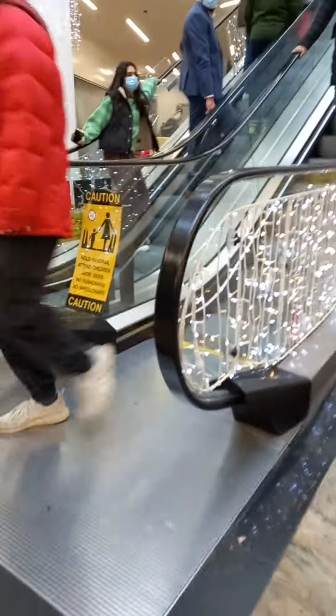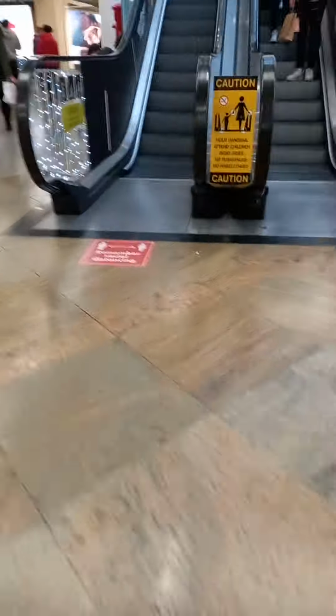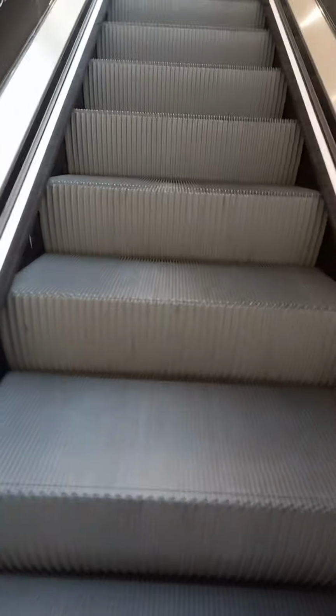Wait, I don't think you can access Next Beauty and Home from down here. I think you can only access it from up there. Otis. Outside of the House of Fraser Inn, Oracle Shopping Centre. Well, these ones are squeaky this time. This is a good one now. And a bit rickety.